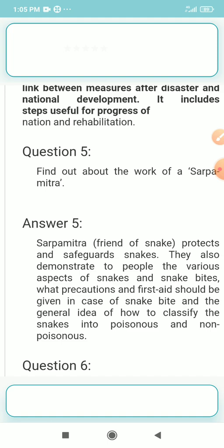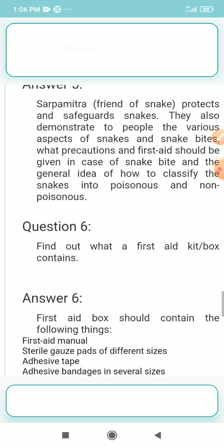Question number 5. Find out about the work of Sarp Mitra. Answer: Sarp Mitra, friend of snakes, protects and safeguards snakes. They also demonstrate to people the various aspects of snakes and snake bites, what precautions and first aid should be given in the case of snake bite, and the general idea of how to classify snakes into poisonous and non-poisonous.